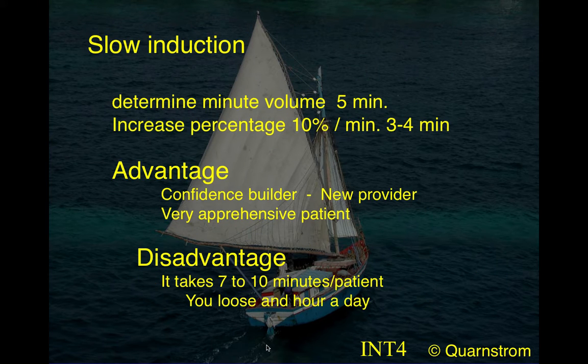The slow induction technique, which is one that we've taught in our courses for going on 47 years, is a technique where you start by giving the patient 100% oxygen for 5 minutes, and you increase the flow slowly until the reservoir bag neither completely collapses or gets completely full. And that then becomes their minute volume. How much gas in liters per minute that they're bringing into their lungs and exhaling in a minute. Once you've determined that, you leave the minute volume or the volume of gas coming from the machine at that setting and increase the percentage of nitrous oxide 10% each minute for 3 or 4 minutes.